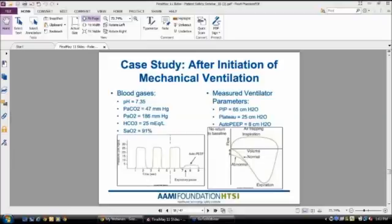Look at that PIP. It's 65. Normal is 25 to 30 in a patient. It's very likely we have significant danger of a pneumothorax in this patient as well. Looking at his scalars, we can see that the auto PEEP is 8, which means we could have a high PEEP alarm as well in this patient.